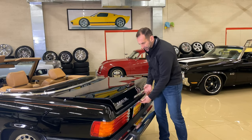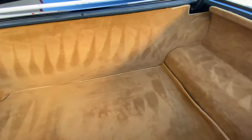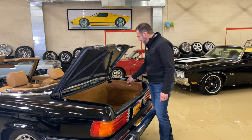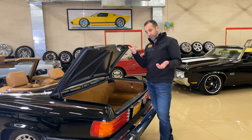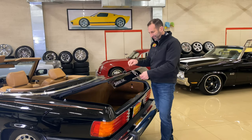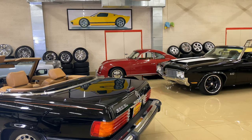This alone is so solid feeling. The carpeting in here is beautiful. I wanted to take this off here so I could see. This has the setup for the battery. It also has a battery tender on it as well because I guess it wasn't driven very much. So you want to make sure you kept your battery charged all the time. It has the lead on it for that. Spare tire still in here, tools, all that good stuff, and just beautifully, beautifully shiny.